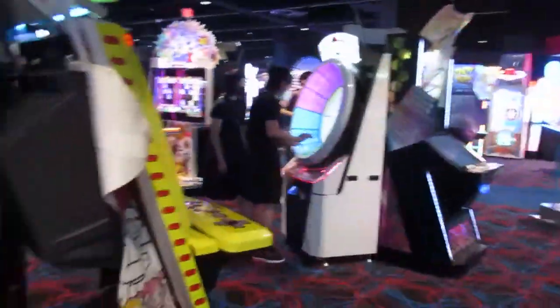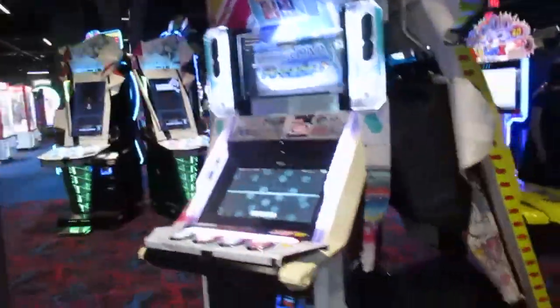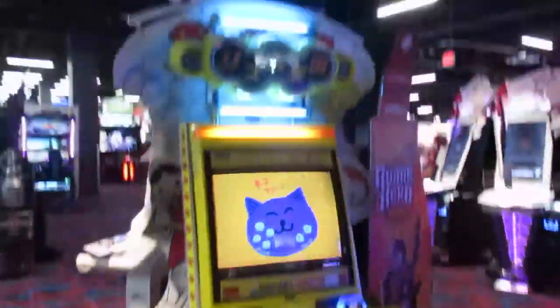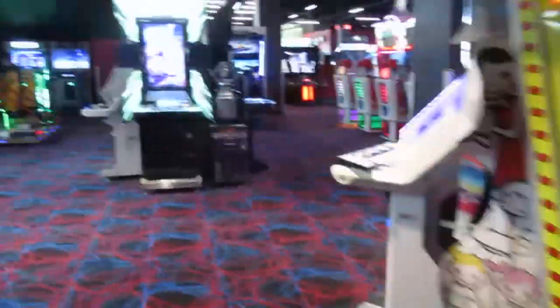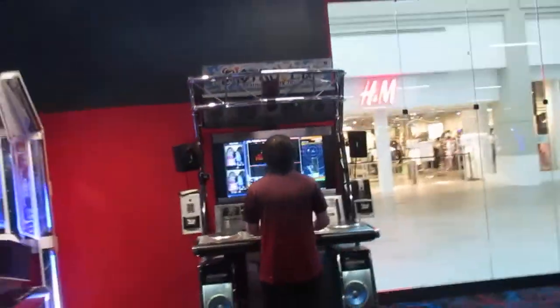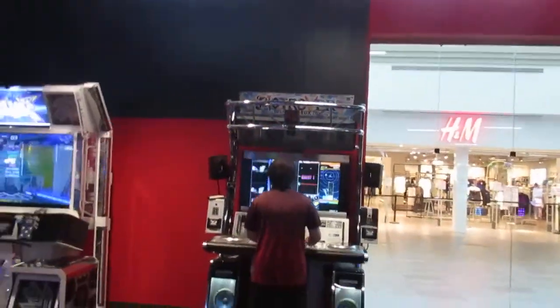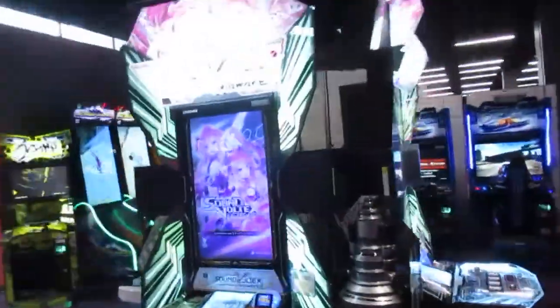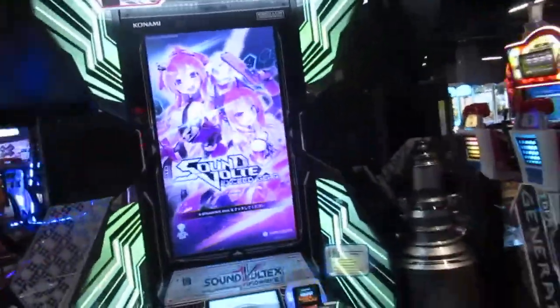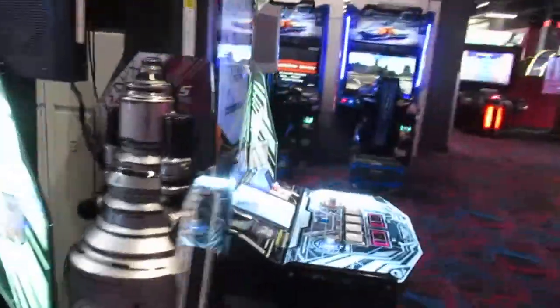Pump It Up 20th anniversary. Over here we have Project Diva. I actually passed Rhythm Heaven. You got Beatmania 2DX 28 Beast Rover. Sound Voltex with many upgrades. The latest upgrade has been Exceed Gear. Okay, you still have both stations.